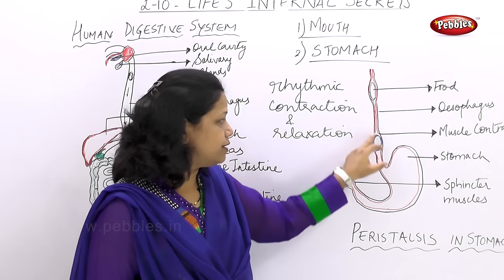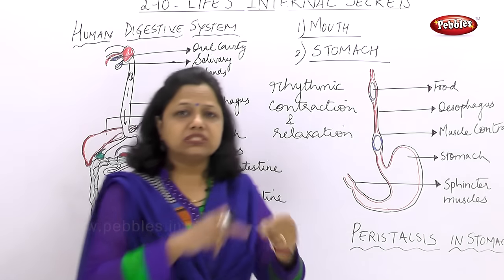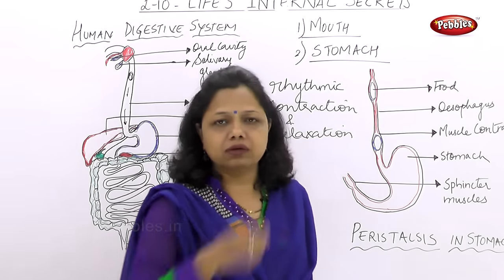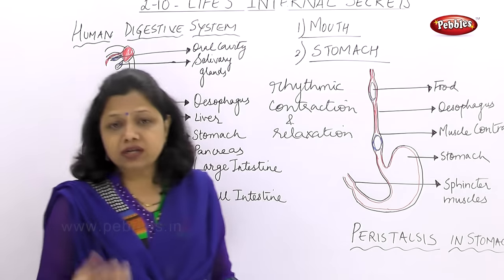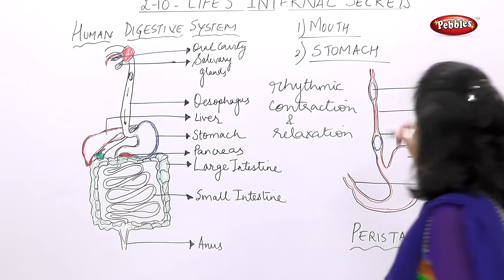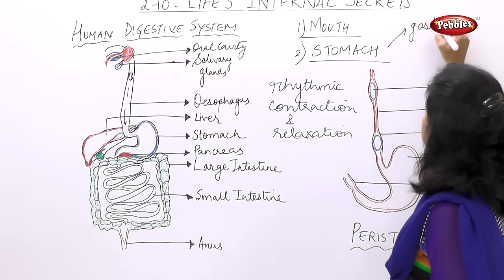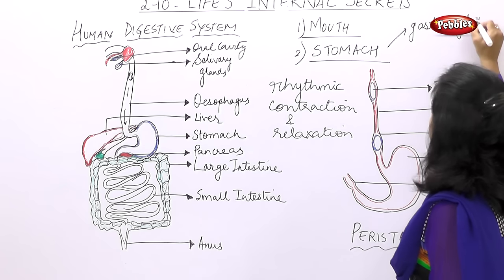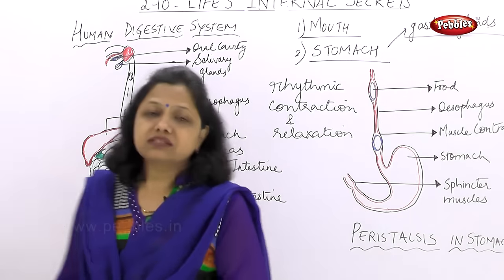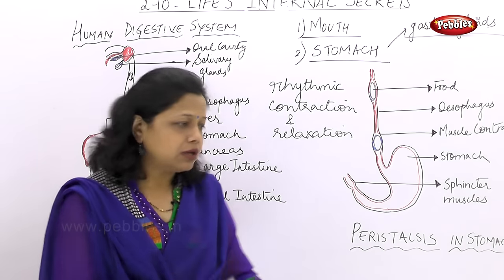Now when the food enters the stomach, it starts churning. What is churning? We move it round and round. That is called churning. So what happens inside the stomach? The stomach has gastric glands. These gastric glands secrete three types of substances into the stomach.